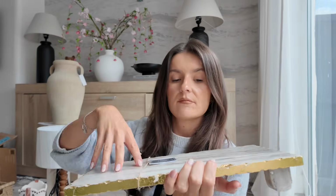And then we actually have ordered from Amazon. I haven't ordered them, but we have got them. The syrup bottles. So we're going to do some styling. We've got a coffee machine as well.